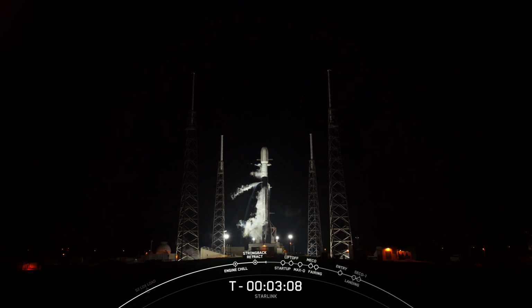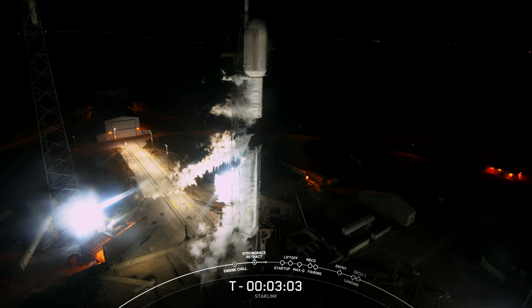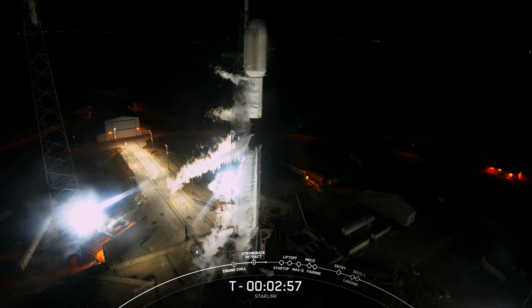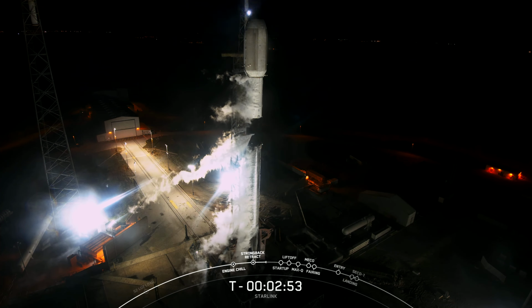Stage 1, LOX load complete. And at T-minus 3 minutes and 4 seconds, the Falcon 9 first stage is fully loaded with RP1 and LOX. And we're now awaiting completion of LOX load on the second stage in about 50 seconds from now.